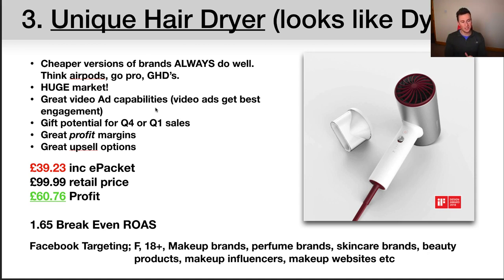And if you don't believe me, then feel free to run your own test. But I did this to my girlfriend. I showed her this product, and the first thing she said is, it looks like the Dyson. So essentially, to somebody who doesn't understand the technology, maybe it does the same thing. It looks pretty similar, but it's a fraction of the cost. So it's just a win-win in my opinion when advertising something like this on Facebook.